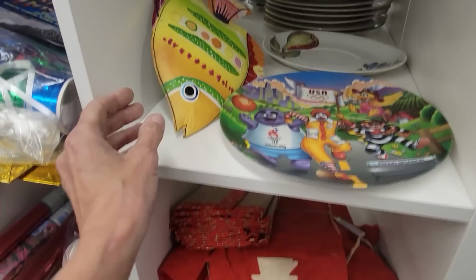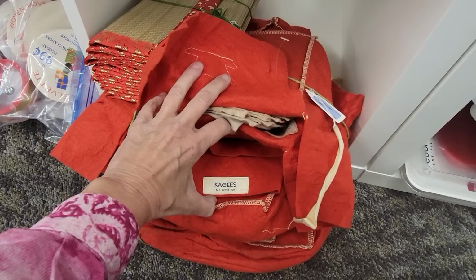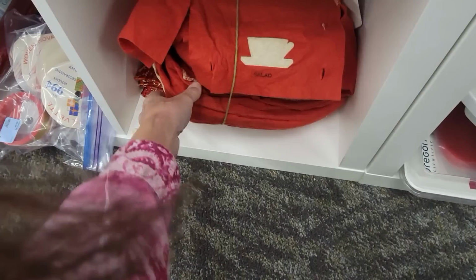This is salad. I'm trying to figure out what this is. It's a red vintage dish protector set. Oh, a Keggy's patent applied for. Well, that's pretty interesting. And these don't go with it. This is totally separate, but that's fun. What is that? $16.99. I don't think I've ever seen anything like that.